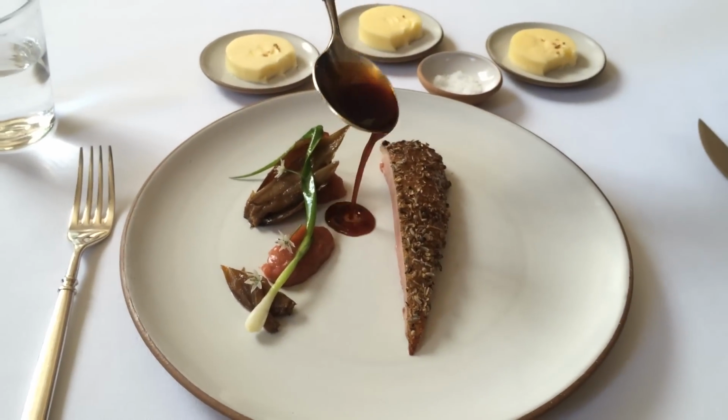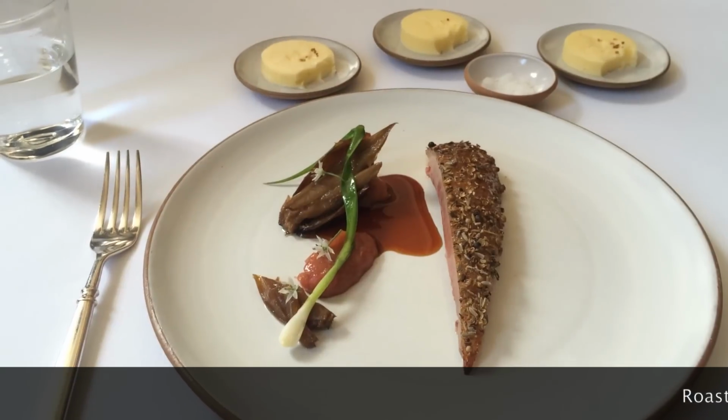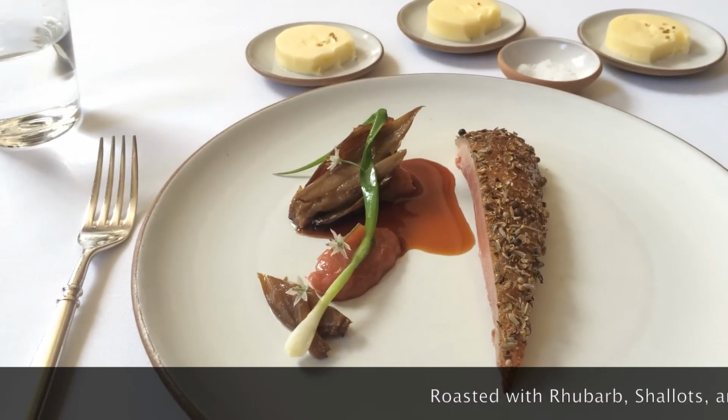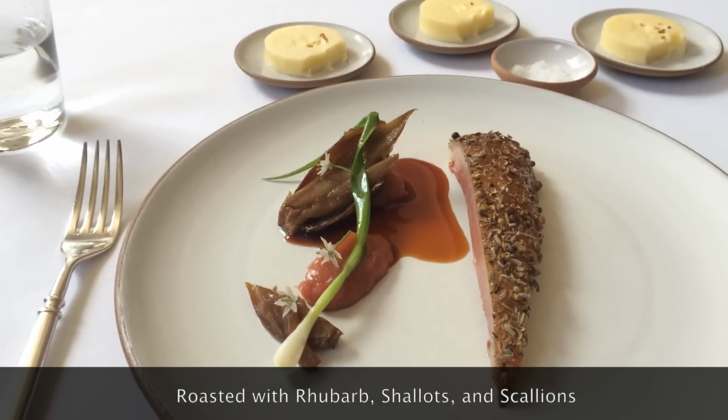The duck breast is roasted with rhubarb and shallots. This is a citrus duck jus. The shallot across the top here has been roasted in its skin for additional flavor. If you want to scoop it out, don't necessarily eat the skin. Great. Thank you.